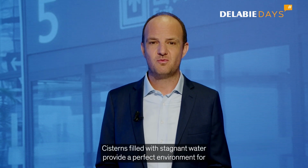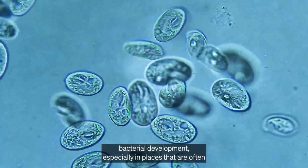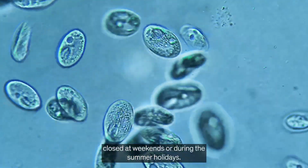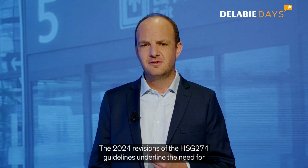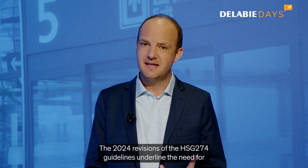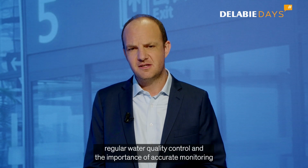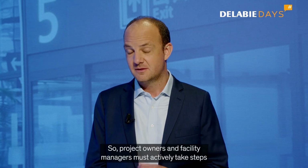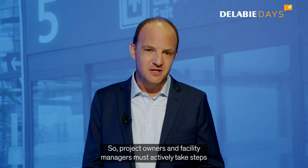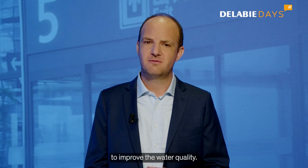Not just that, its cisterns filled with stagnant water provide a perfect environment for bacterial development, especially in places that are often closed at weekends or during the summer holidays. So the 2024 revisions of the HSG 274 guidelines underline the need for regular water quality control and the importance of accurate monitoring for Legionella. So project owners and facility managers must actively take steps to improve the water quality.